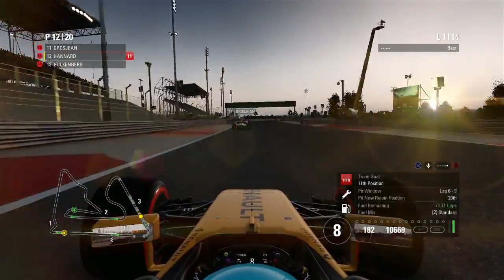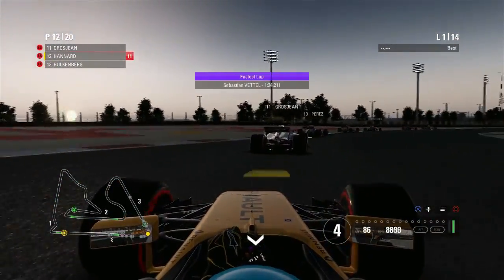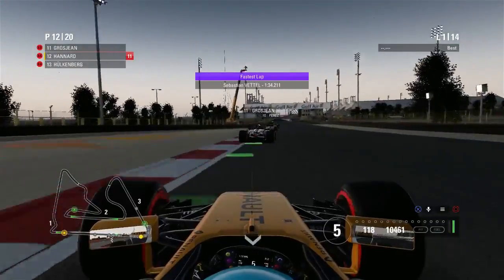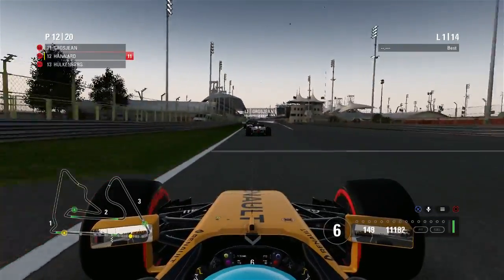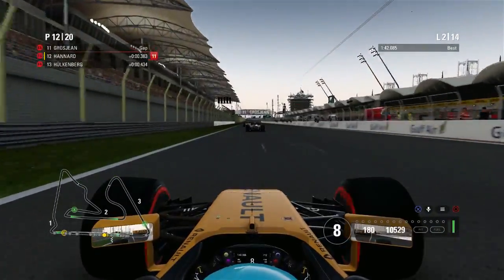It is very tempting to go into Rich, but I am conscious of the fact we need to manage our MGU-K in this race. It's only the third race of the season and we're already going through engine parts like it's nobody's business.